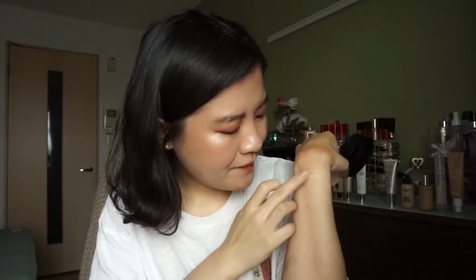Sometimes I reach for this and I use it around my eye, the same way I use this to brighten around the eye. And I think this one is very sheer because I got a shade that's too light for me and I don't want to look like a ghost. So I just put a very, very small amount of this so that I don't get too much coverage, because this is definitely not anywhere near a full coverage foundation. Like, can you even see it?